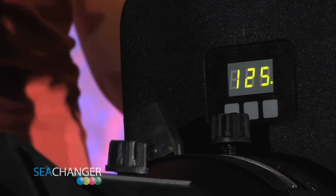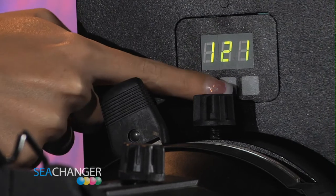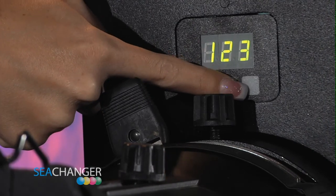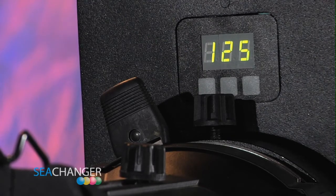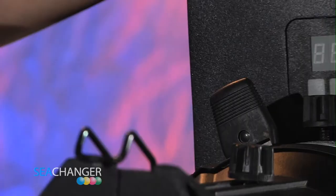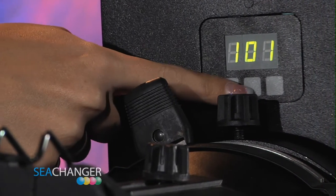This panel will show a decimal point if DMX signal is present. The decimal point will go out when the signal is not present or removed. After 5 minutes, the display will blank the digits, but the signal indicator will remain on as long as DMX signal is present. The display can be powered on by pushing any of the display buttons once while blanked.